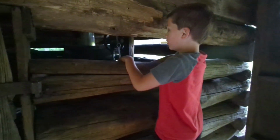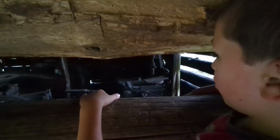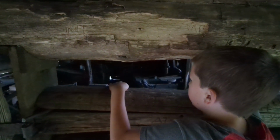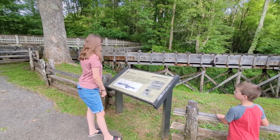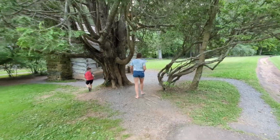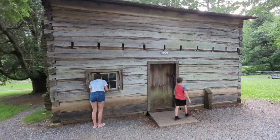What's in there, Nolan? There's like an anvil. An anvil and a bunch of tools, like different types of tools to pick up the hot metal. You remember seeing this at Conner Prairie, don't you? There's the flume that carries the water to the water mill. This is a pretty cool cabin. This is like a luxury cabin compared to that other one we saw.